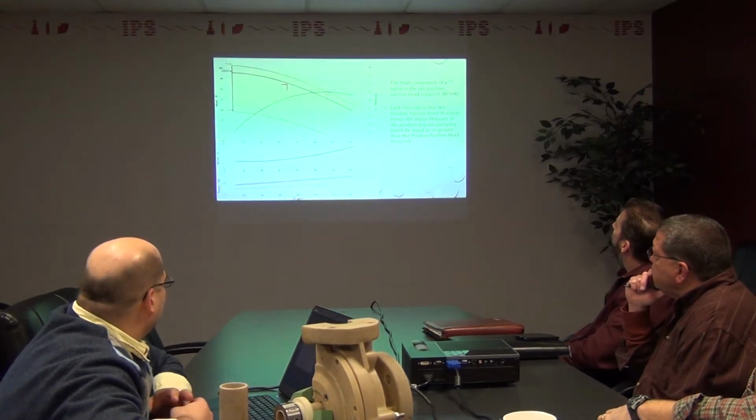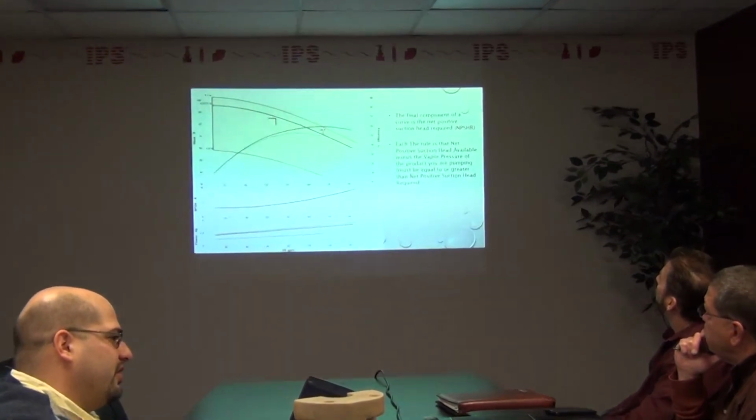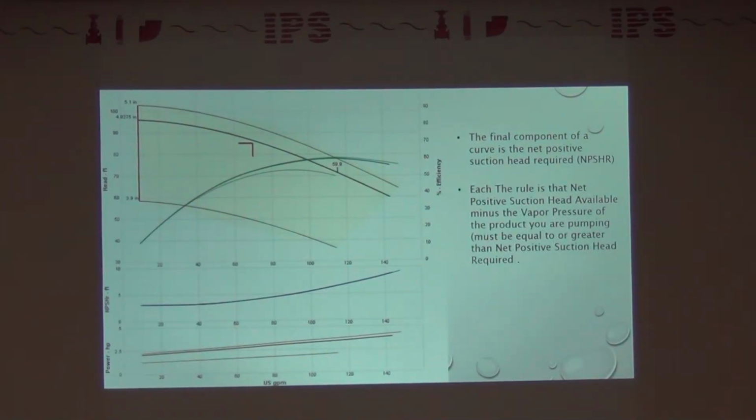So the rule of thumb is the net positive suction head available minus the known vapor pressure, and all liquids have a known vapor pressure. So we can get it, I don't want you to get too hung up on that, but we subtract out the vapor pressure of the product that we're pumping, and basically the NPSH available needs to be equal or above the NPSH required by the pump. If that's not met, we get things called cavitation.